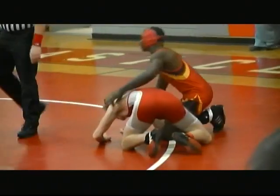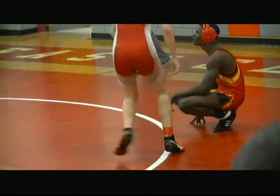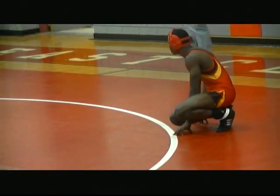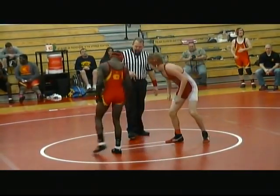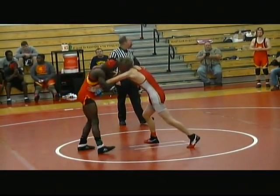Okay, first period ends there. We've got again Bridges from North College Hill up 8-2. And Block's got choice. He defers, and again Bridges chooses neutral. And like we talked about, if you've got a great takedown, that's really not a bad choice. Oh no, not at all. He's really taking down Block at will almost in this first period.